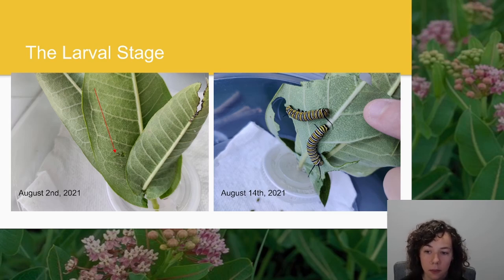Because of this, they grow 2,000 to 3,000 times their size in just 10 to 14 days. That's unheard of kinds of growth. I mean, you can see in the picture here, the picture on August 2nd, it's such a tiny caterpillar, and then within 10 days, it's so much larger. So to put this in perspective, if a human baby grew at the rate that caterpillars do, they would be the size of the Statue of Liberty in 2 weeks. So this is no easy feat.